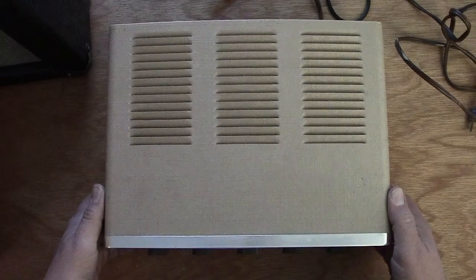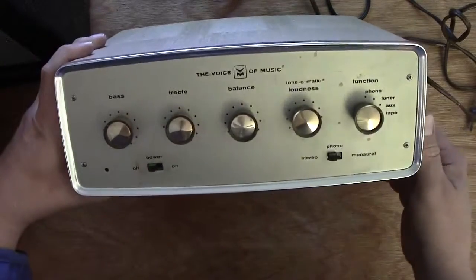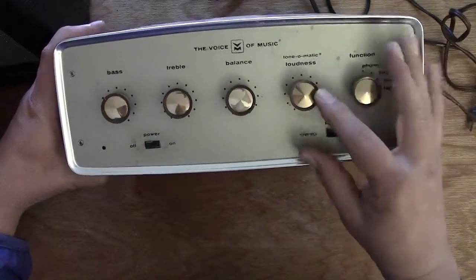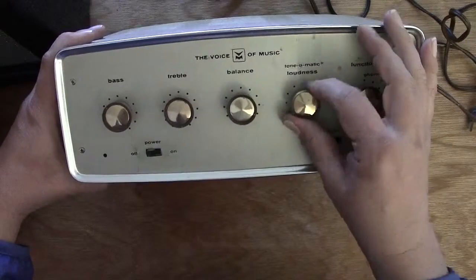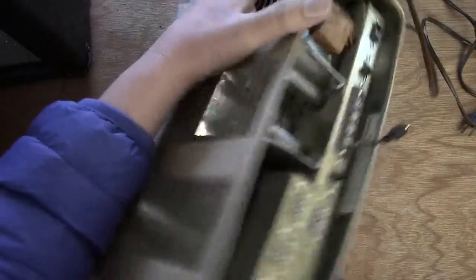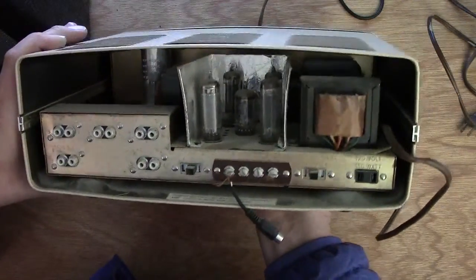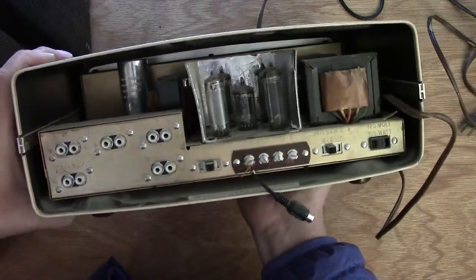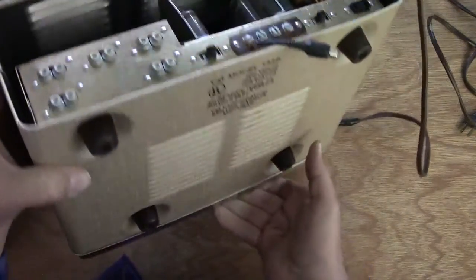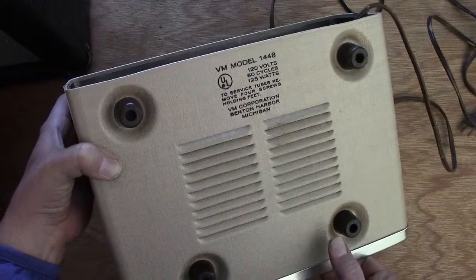Talk a little bit about some things I got at an estate sale this week. First thing is a Voice of Music VM-1448. This is an integrated tube amplifier that's stereo. This thing is in excellent condition. The output stage here are 4 6AQ5s. And the preamps, there's 3 6EU7 tubes in here.